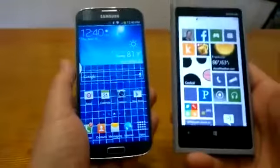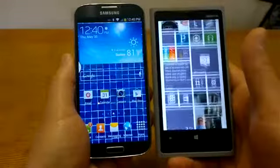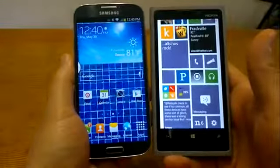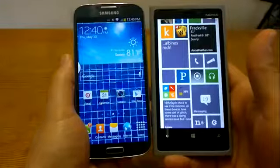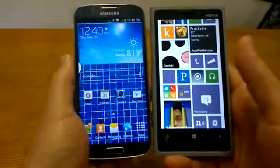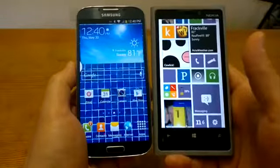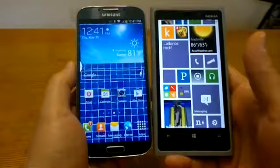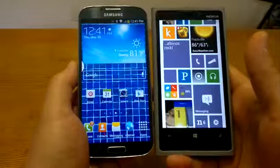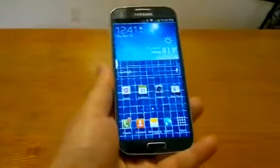And just how thin this device is and how little bezel it has. I'll put it next to a Nokia Lumia 920. These two devices are just about the same size. I know the 920 is a bigger device for its size, but this is a 4.5 inch display while the Samsung has a 5-inch display. And just the fact that Samsung could fit that 5-inch display in about the same area is impressive and shows you just how small the bezel is on the S4.